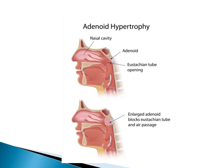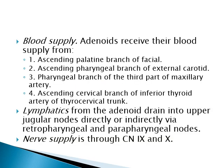This slide shows the anatomical site of the adenoid at the junction of the roof and posterior wall of the nasopharynx. The blood supply of adenoids. It is important to know the blood supply of the adenoids because one of our major complications or risky complications is the post-adenoidectomy hemorrhage. So we must know where the blood supply comes from.